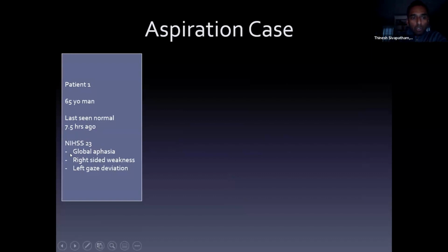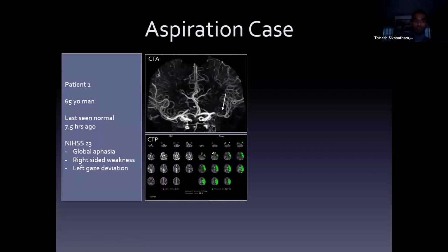He has what we call global aphasia. Aphasia is inability to speak, and global aphasia means also inability to understand speech. So not only can he not get any words out, he can't even understand what you're telling him. He has right-sided weakness, so he can't move the right side of his body, and he has what we call left gaze deviation. So the eyes are looking over to the left. If you remember that BE-FAST, for the eyes looking over to one side, he has weakness on the other side, and he has speech issues. So very much presenting with symptoms of an acute stroke. And this is a very severe one.